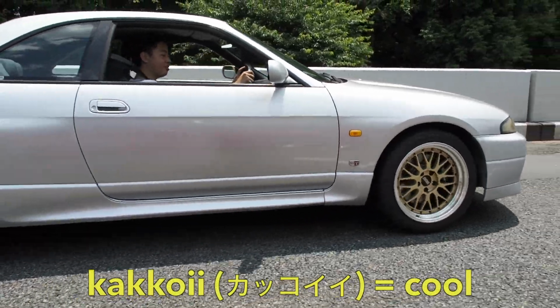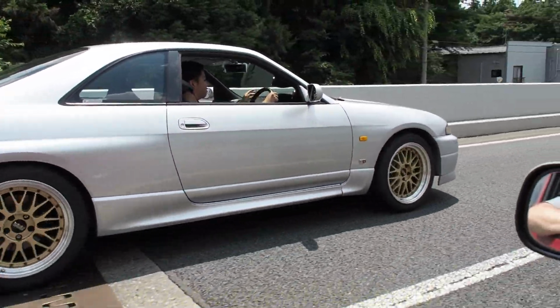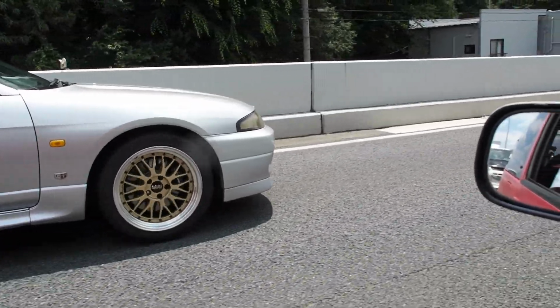Kakoi! Maybe he wants to race us. I don't think so.